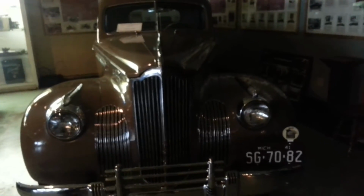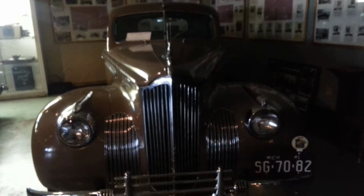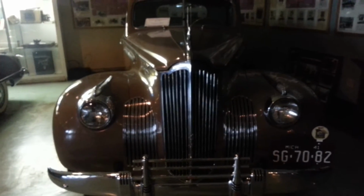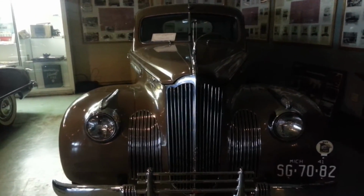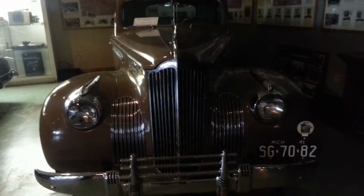Now this is another custom bodied car. It's a 1941. Again, somebody bought a chassis and a motor and shipped it to LeBaron. This is a LeBaron bodied car. Where's LeBaron at? I think LeBaron is on the East Coast. Don't quote me. I'm not exactly sure.